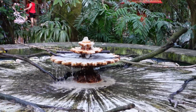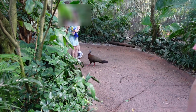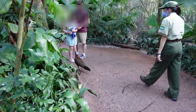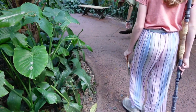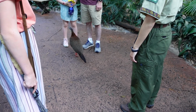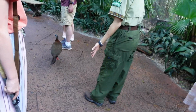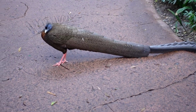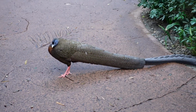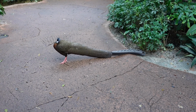This resembles more of a bird bath right here. Whoa. Oh my gosh. He is very interested in that girl's fan. Yeah, I think that bird wants that fan. These are the great female argus feathers. And then this is the male right here, who's literally blocking almost the whole path. Very stoic looking. Look at those feathers.